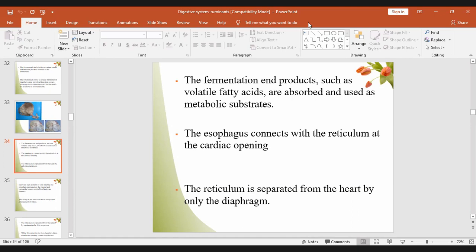So these volatile fatty acids are acetic acid, butyric acid, propionic acid. There are three main volatile fatty acids produced at the end of the fermentation in the post stomach: acetic acid, butyric acid, propionic acid. It is not mentioned in the slide, but just make a note. So that is the substrate that will produce different amino acids, different fatty acids, and glucose for the analysis of blood. So that is the major one.